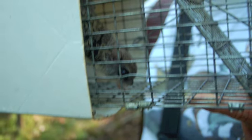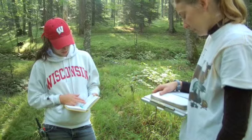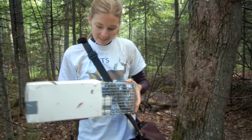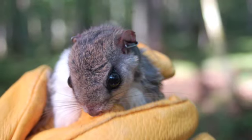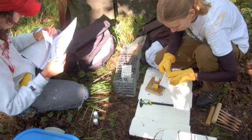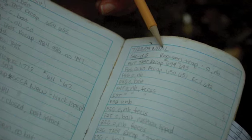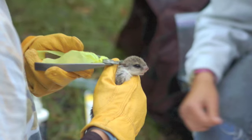So far, Steinhoff's findings have confirmed research that so-called old-growth forests support more abundant populations of flying squirrels and of wildlife in general. This has been a long time in the making. For 10 years, they studied and did research on what exactly is an old-growth forest, what constitutes it.